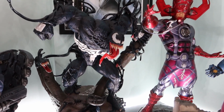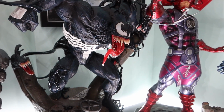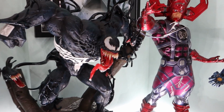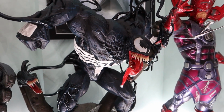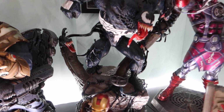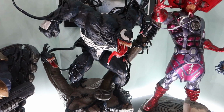This is Prime One Studios Venom. So he's a bit delicate, really delicate to be honest, and scary to assemble as well. So they told me that this is like leaning or something. I tried to check it. So far it's okay. It didn't do any bad problems. So this is Prime One Studios, I think 1/4 scale Venom.